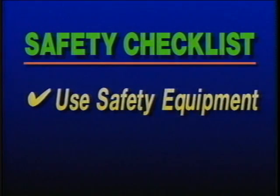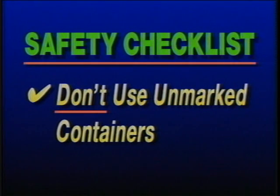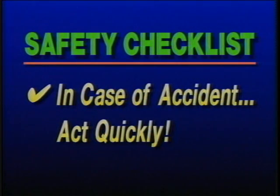Always use the safety items recommended on the product label. Never use combustible or flammable products near sparks or flames. Never use a product from an unmarked container. When in doubt, consult your supervisor. In case of any accidents, such as spilling a chemical product on skin or clothing, even on the floor, don't delay. Take immediate action. Use recommended first aid procedures or spill response procedures.